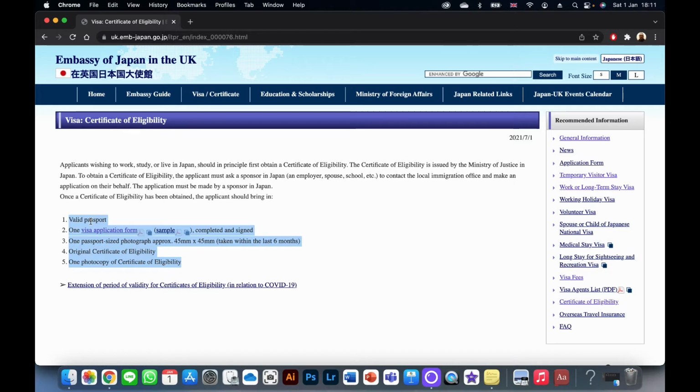So you need to have a valid passport. So a passport you can currently use if you go on a holiday or whatever, then you can use that passport. So it's a valid passport for your own country. I'm in the UK, so having a British passport is something I need. Obviously the application form, which we'll have a quick look at. One passport-size photograph, taken within the last 6 months. So I'm guessing they'll put a picture of you on your visa card or the application if it comes through.